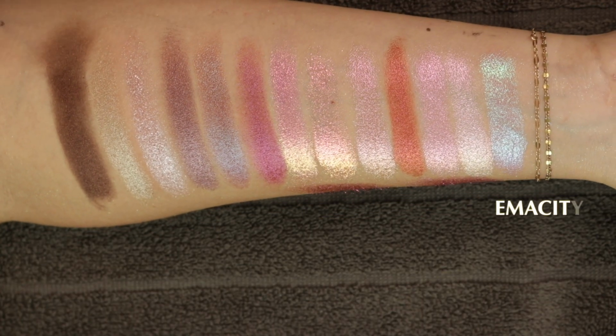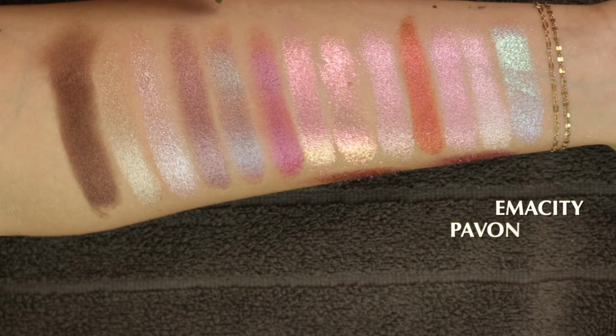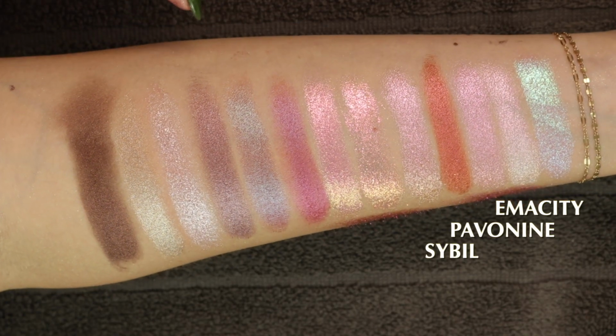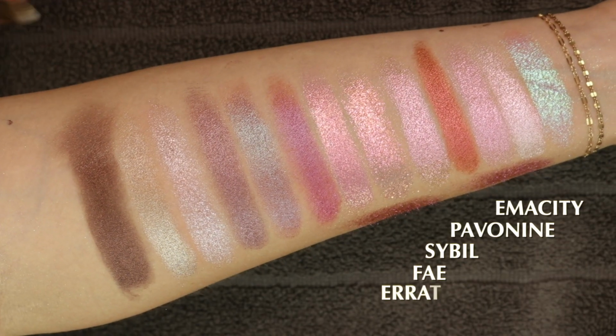Then here we have the shade Emacity, and then we have Pavonine. Then we have Sybil. Sybil is a beautiful, cool-toned taupey plum. If you love a good standard shimmer, this is a gorgeous one. Then we have Faye. Then we have two of my favorite spicy neutrals.